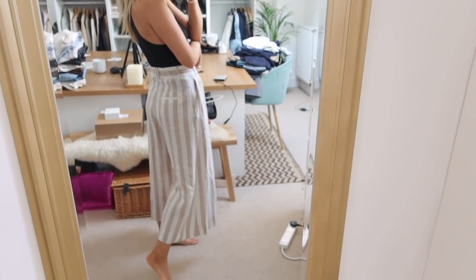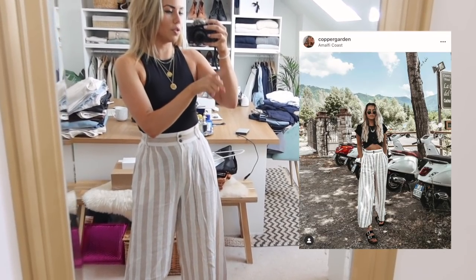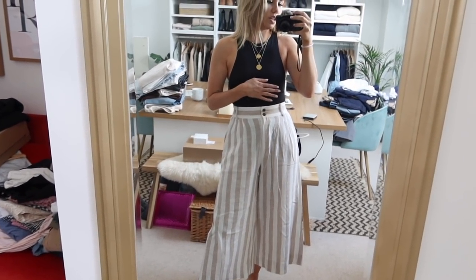So this is the first pair, which I've had since Venice last year, and I love them. This is what they look like properly on. I'll get a picture of my Venice trip here, but I really like them. They are ever so slightly too tight on the waist, but I think that's partially because I'm a little bit bloated. They're honestly such a cool, nice thing to have, and they look really good if you just tie a little t-shirt or something.